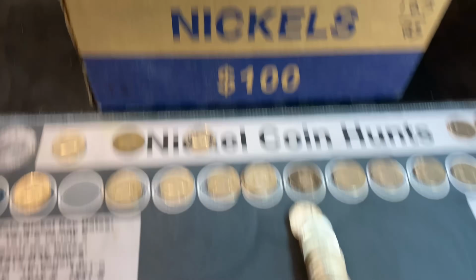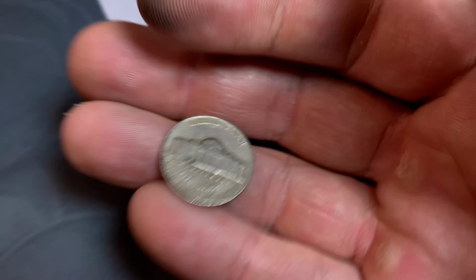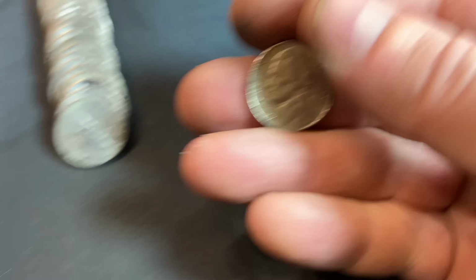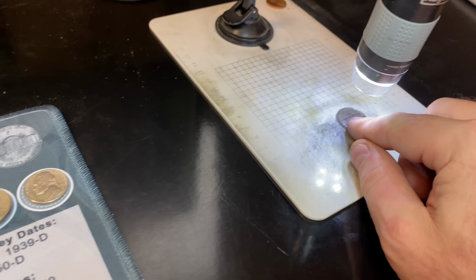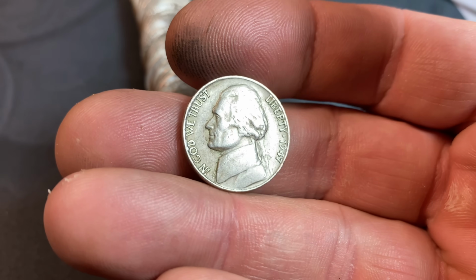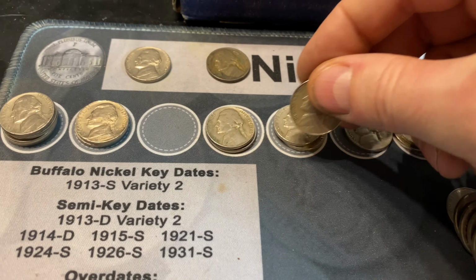Roll number 85, and we've got another nickel from 1947. Also from Philly. Roll 86, yet another 1947 nickel. But this one's got a mint mark, and I think I saw an S. And it is 1947S. 1 year off a semi-key date. We wanted the 48 or 49S. But I'll take it. Maybe it'll be an upgrader for the album.